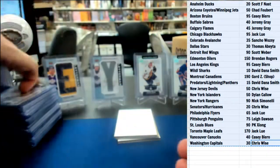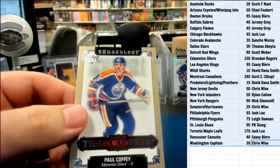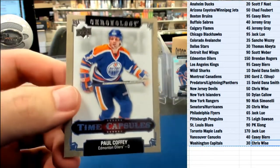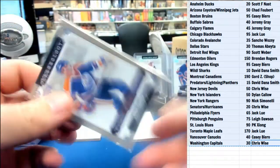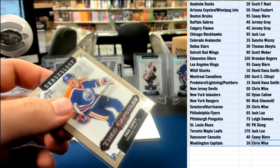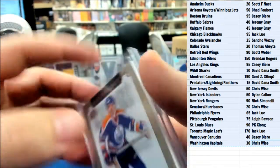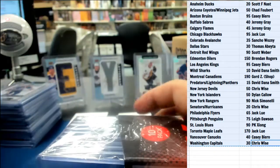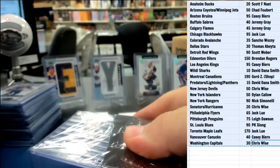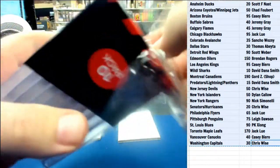Sure. And final hit of the break is a time capsule of Paul Coffey for the Edmonton Oilers. Is it numbered? No, I don't think so. Not numbered. Because, you know, I don't know if it's going to be that way every time, but I think the numbered ones have the better hits in them. Not every time, but majority of the time, from what I've seen so far. Yeah. All right, guys, that's the break.